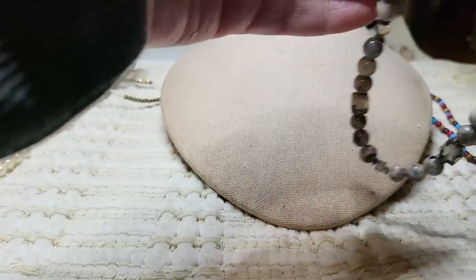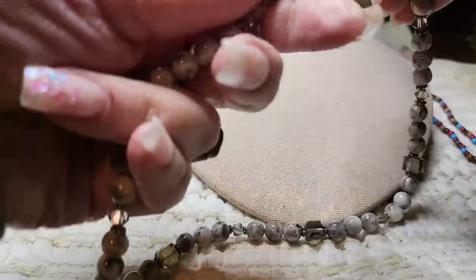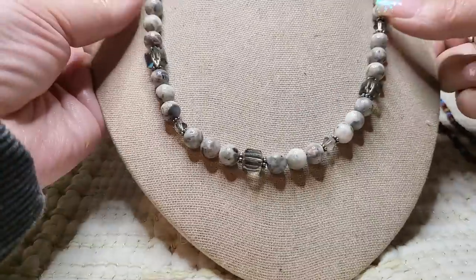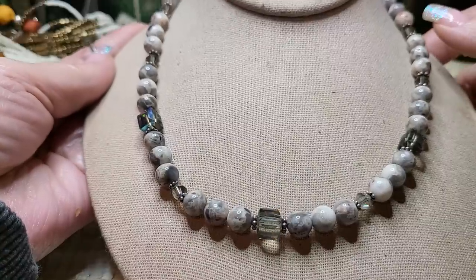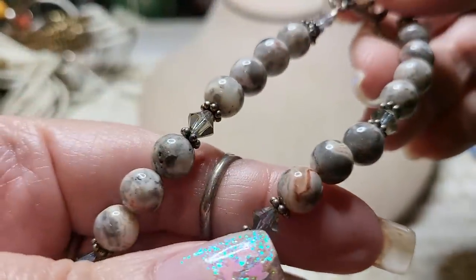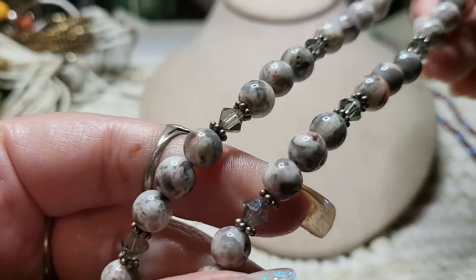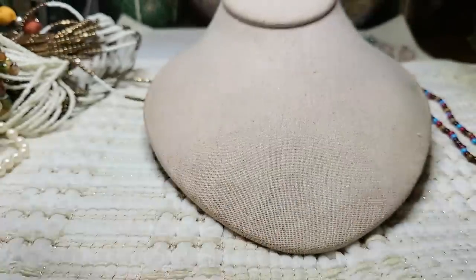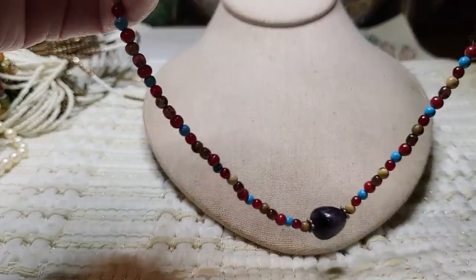Okay, and then this one is a Botswana agate. And this is sterling. The toggle clasp is sterling. Beautiful crystals. This is a really pretty one. I like this one a lot. Okay, Botswana agate. It has little reddish bits in it, it reminds me of Alabama red clay. It's pretty.